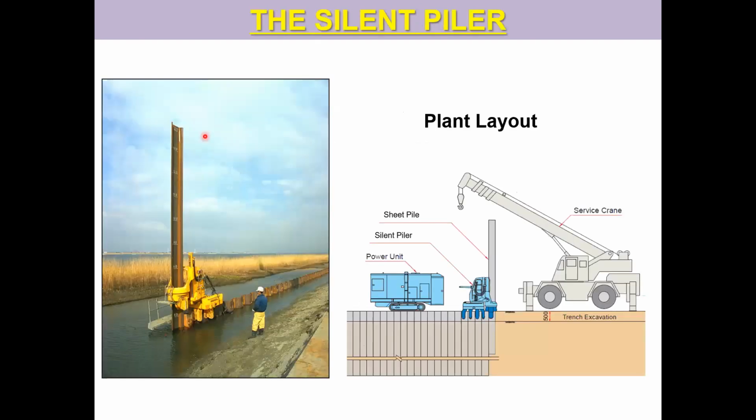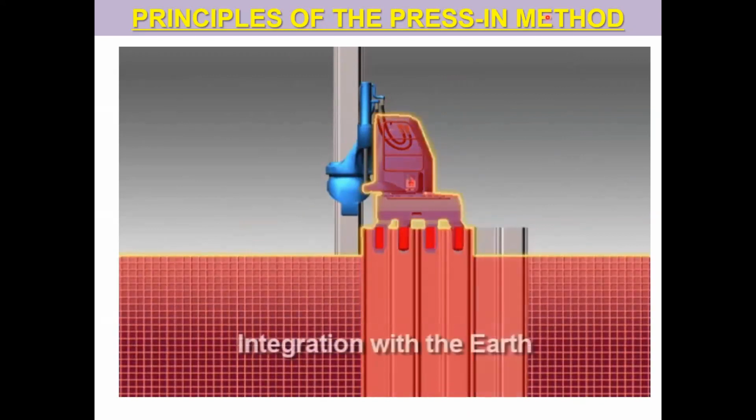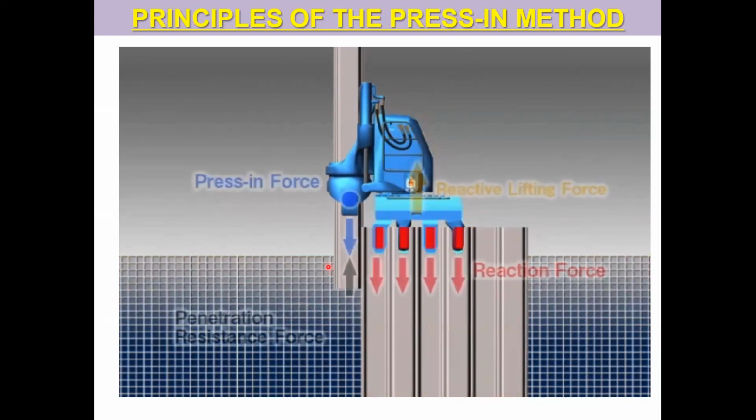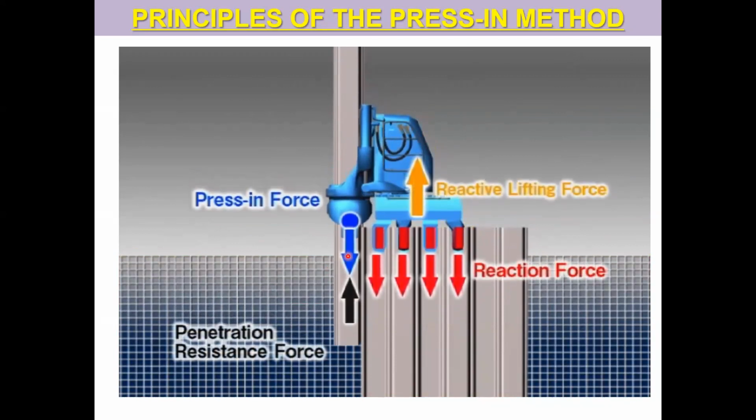So, this is a general view to the works produced by this pressing system, and this is typical plant layout of the piling machine, which can press piles into soil. This is obviously power unit and some auxiliary equipment such as crane and so on. The principles are demonstrated on these slides. The machine uses previously pressed piles as reaction piles and presses the new pile for interlock of the previous pile.